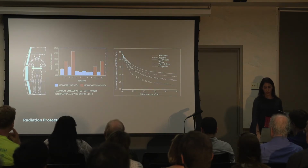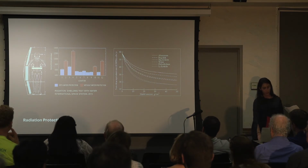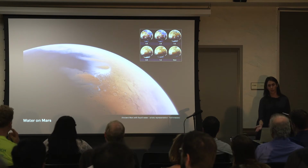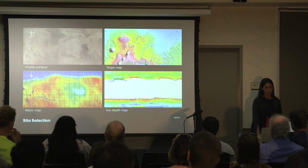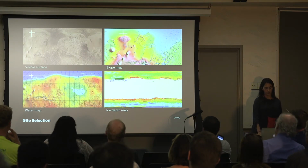So again, radiation protection. As I said, we discovered that water, compared with aluminum and regolith, has superior radiation protection qualities. So that was a big impulse for us to use water as our primary building material. It's well established that water is found on the subsurface of Mars. In some areas, only a few centimeters beneath the soil, beneath the regolith. And so we selected our site for the habitat in the northern hemisphere in Alba Mons, where we knew that the ice depth was not going to be a substantial barrier.